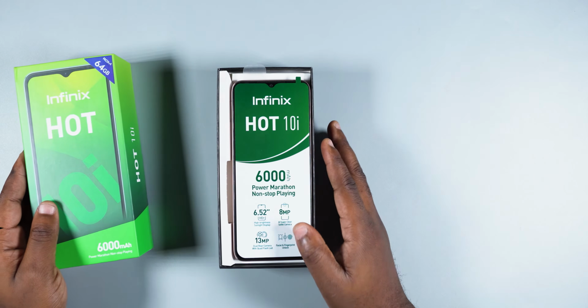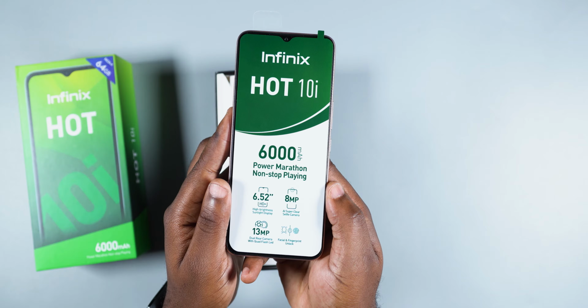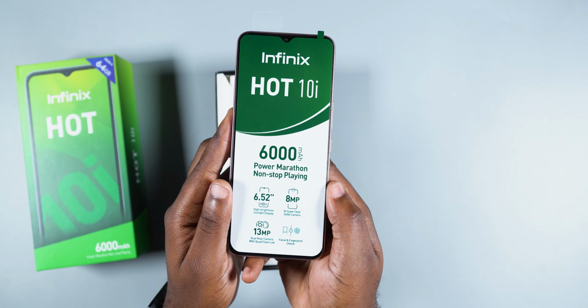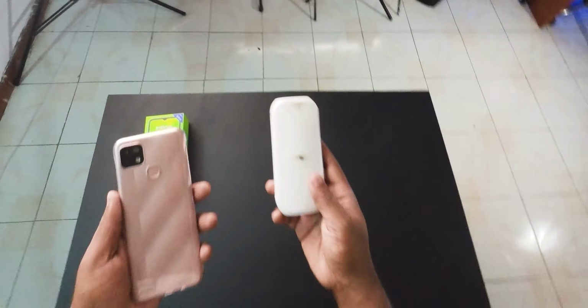Opening the box, the first thing you will see is the smartphone. The Infinix Hot10i comes with a 6000 mAh battery, which is the most prominent feature of this smartphone. With this smartphone, you don't need to carry your power bank or charger everywhere you go.